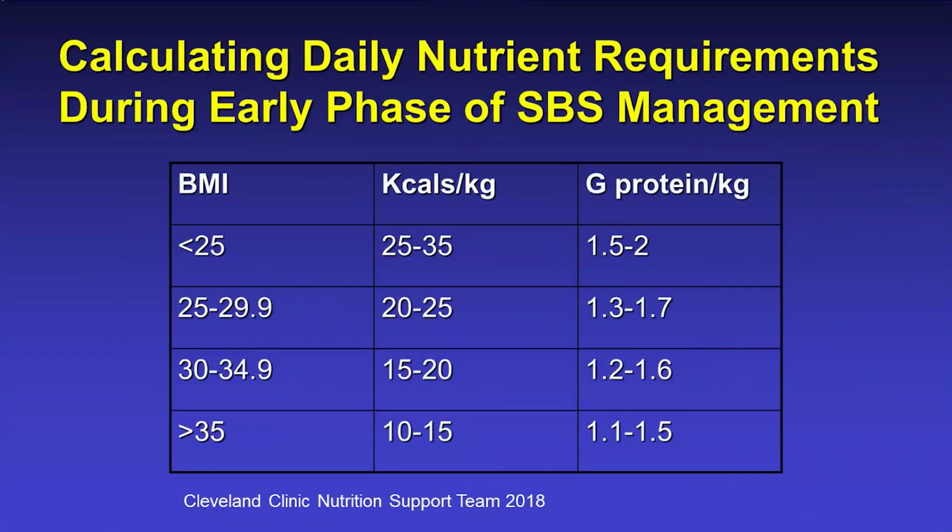In that early phase, it's still very important to pay attention to the patient's caloric and protein requirements, and this just illustrates those requirements based on the patient's BMI. For most patients, that's between 20 and 35 calories per kilogram per day, and at least 1.5 to 2 grams of protein per kilogram per day.